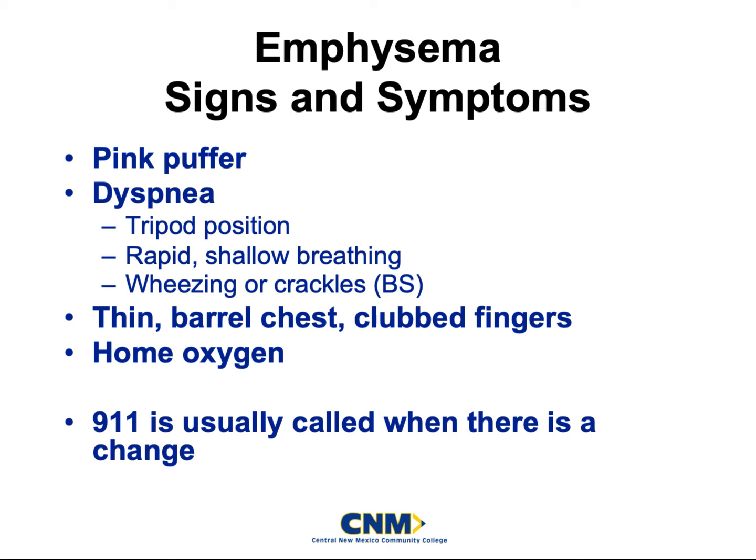These people, if they are diagnosed with emphysema, are more than likely on home oxygen. Okay, so if they are complaining that they are short of breath, let's still take them off their own home oxygen, because that stuff's expensive, guys, right? Let's use our oxygen for the patient.